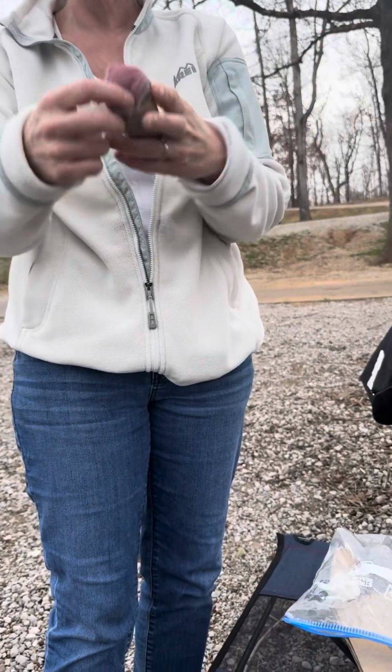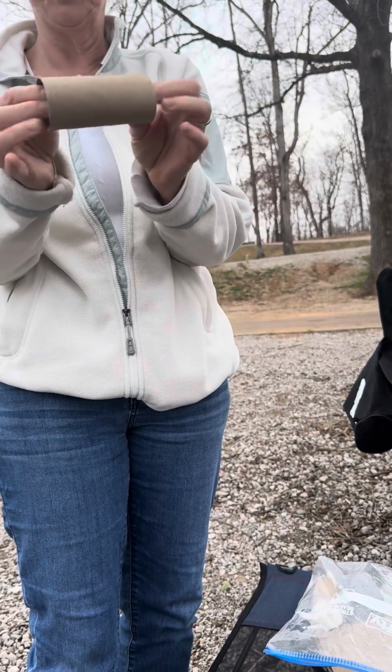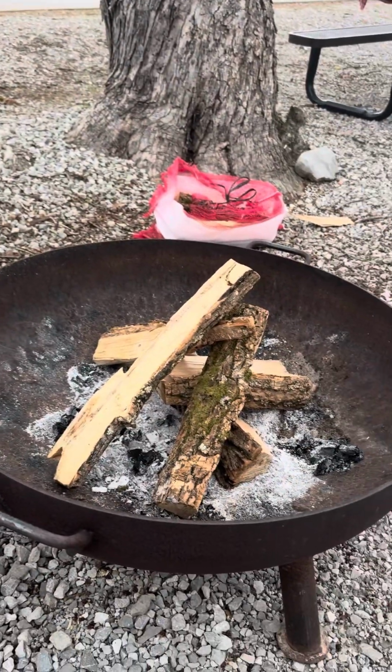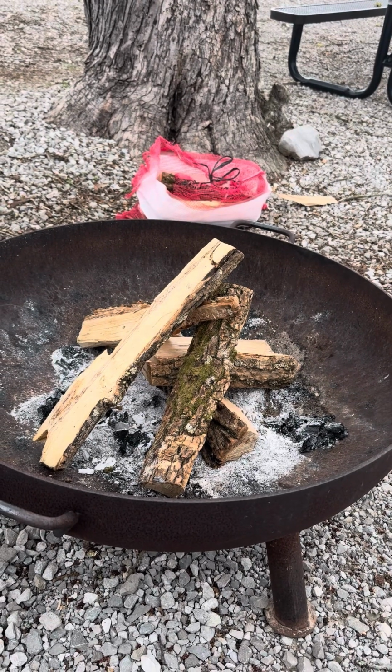Empty toilet paper roll, dryer lint, stuff it full, a dryer sheet on each end, and then it does a slow burn to heat the wood up. Nice. This is a starting stick that it came with. Have you ever heard of a solo stove? No. It's like a tabletop where you can burn wood or pellets in it.